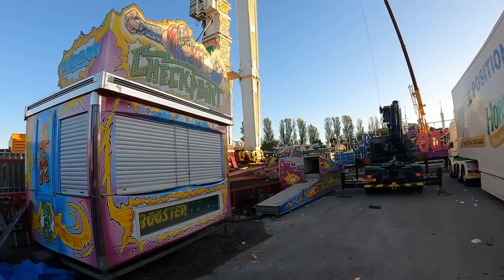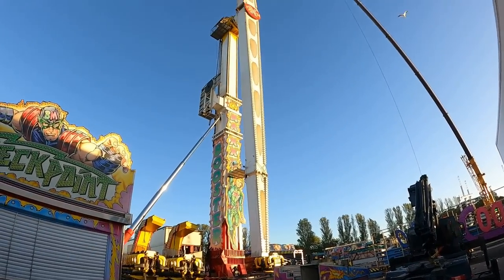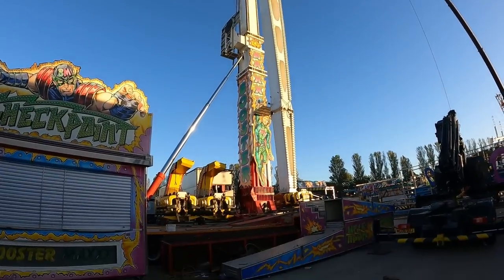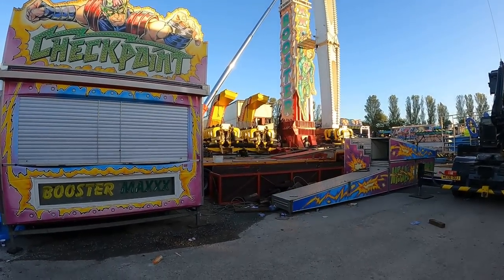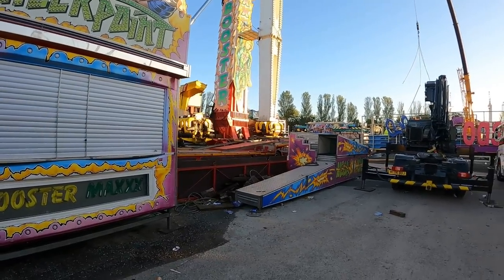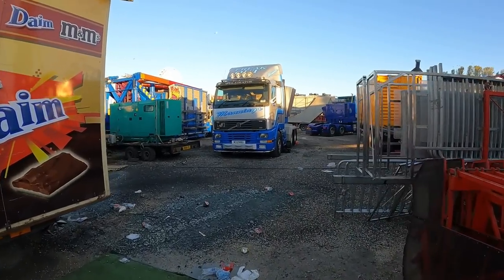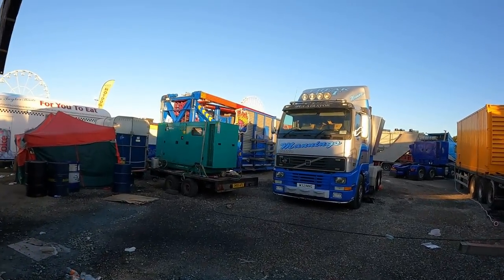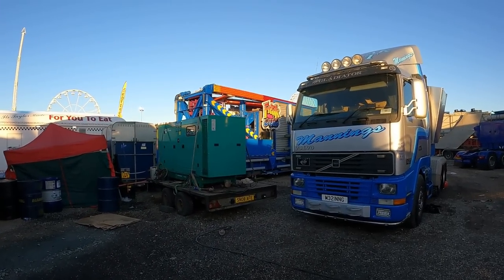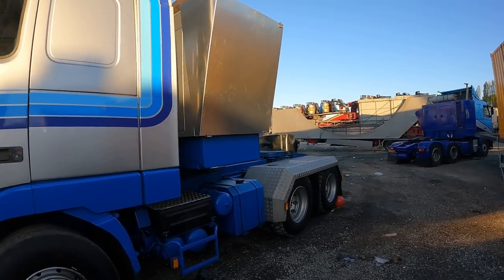Speaking of Taylor's. I'm not going to be able to get down here, but yeah, there's a Booster Max still standing. They are taking the gondolas down. Crazy how they take these rides out, isn't it? My name's Freak Out, just over here. There's its trailer, obviously. I'll be heading back down south later today.